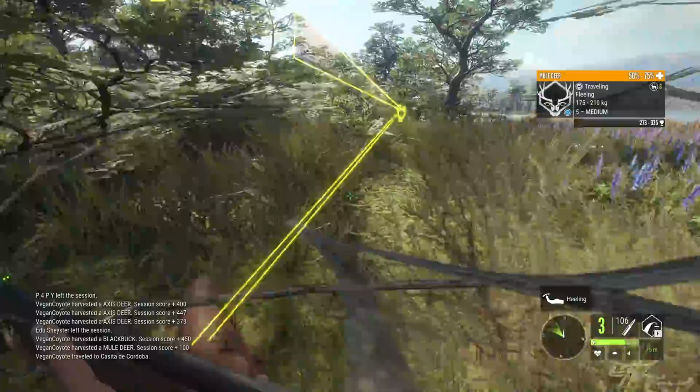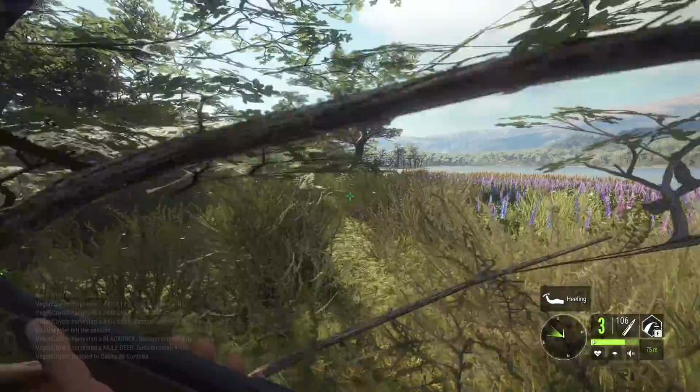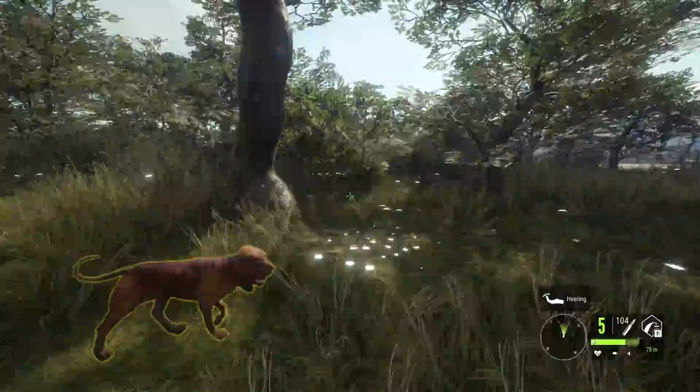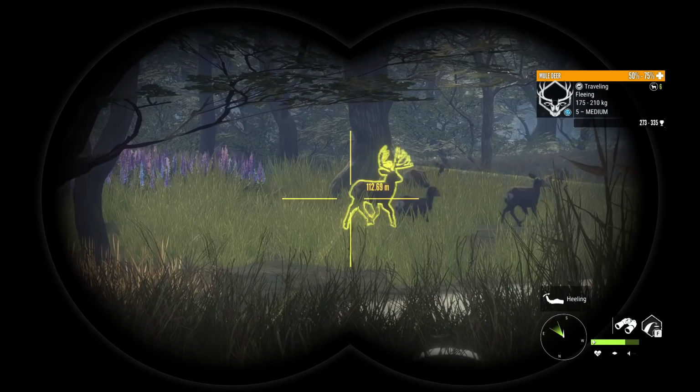What just happened there? Did I hit this limb? I am just absolutely crushed after that shot. I don't know what could have possibly happened, because we certainly didn't hit it. Wow, that was one of the weirdest shots I think I've ever taken. How did that not connect? That should have been perfectly fine. And now we've got to wait once again.